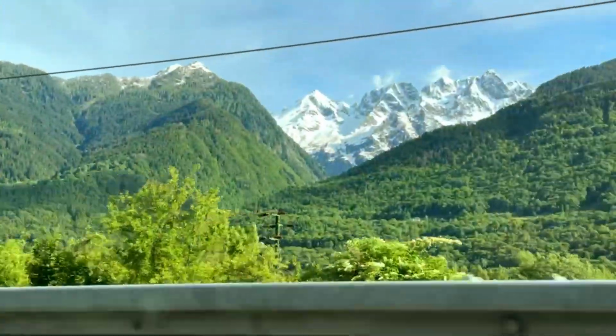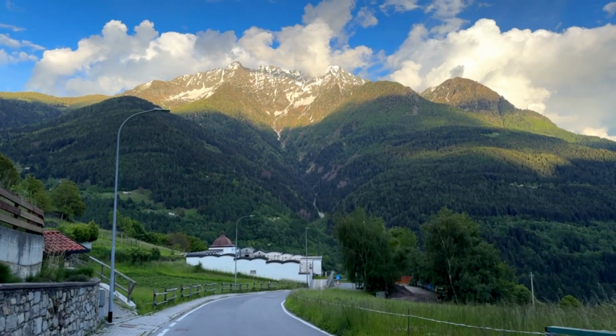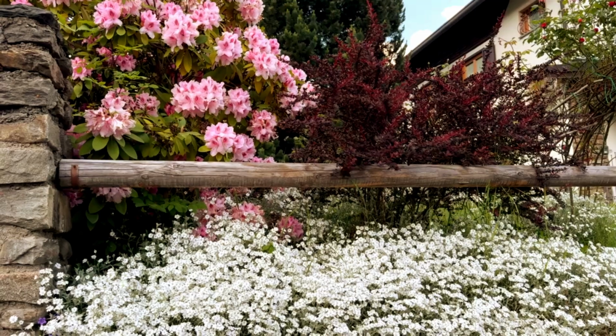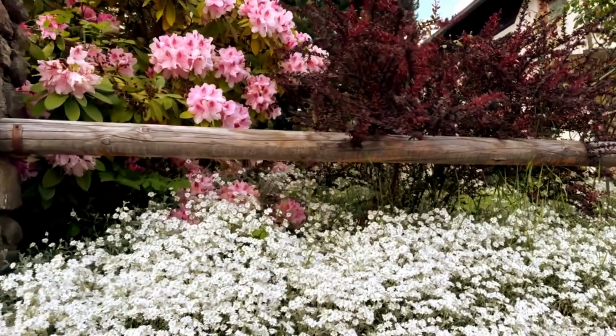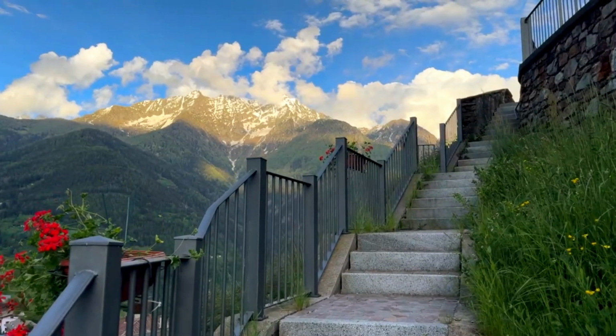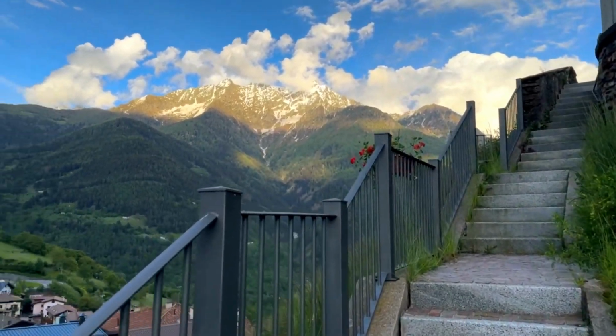After a few hours of these stunning winding roads, we've made it to Mono. It's this tiny mountain town that you won't find in most guidebooks, which honestly makes it even more perfect. We're staying just one night here before heading deeper into the Dolomites tomorrow. Once we got here, we dropped off our bags and headed out to explore more of the town.